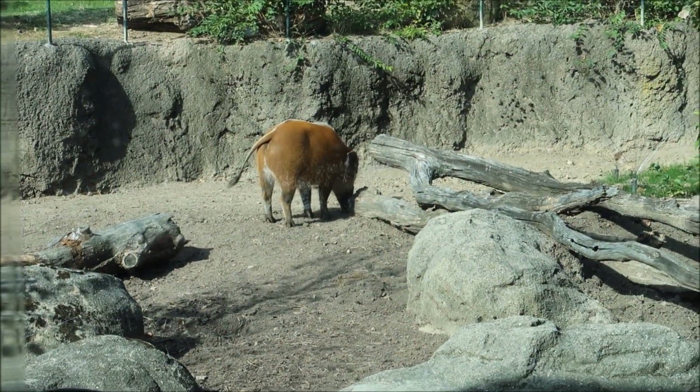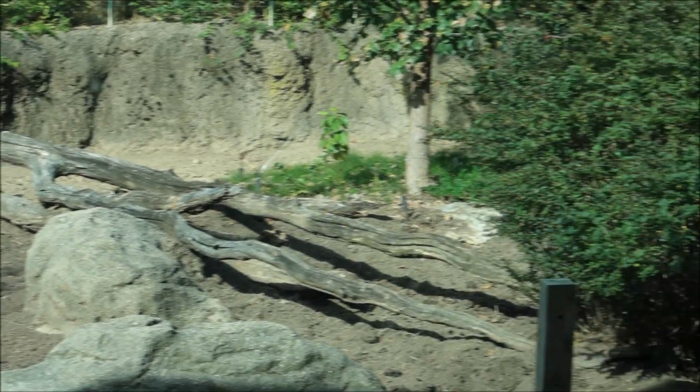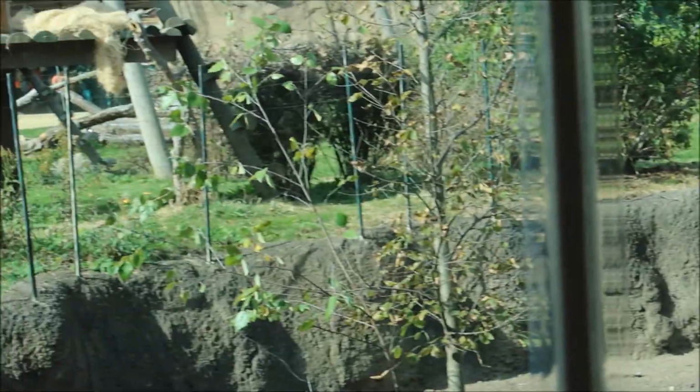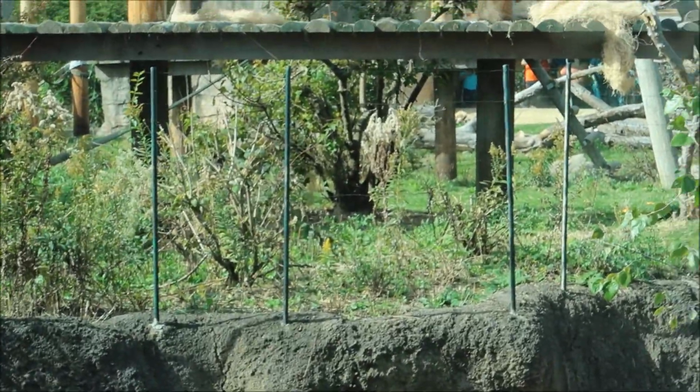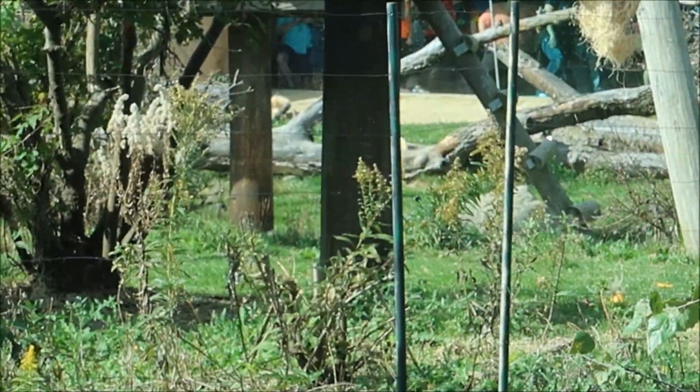When I was a young warthog. When I was a young warthog. Or three. What's even cooler is, if I could find them. Oh, there were some baby monkeys back here, but I can't find them now. Boo.